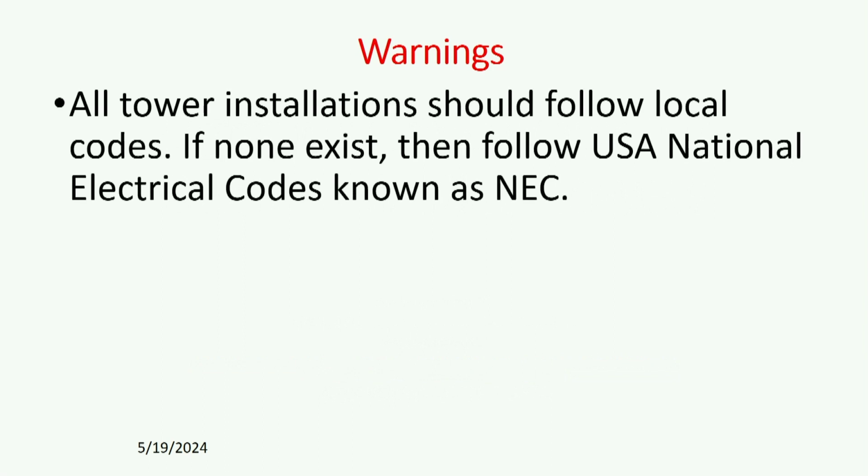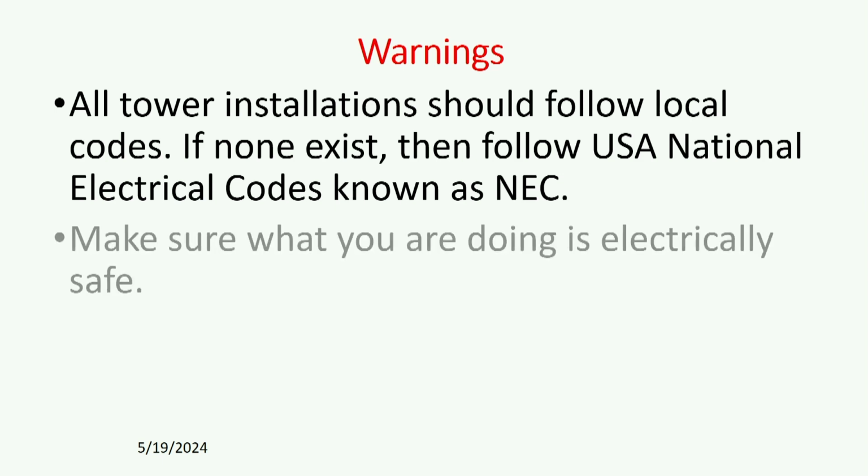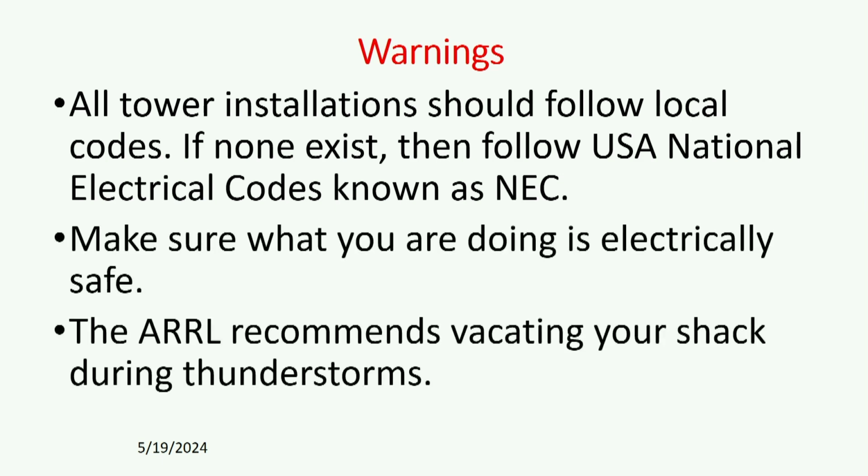One of the things I always do is warn you that you should always follow the local electrical codes. If none exist, then follow the USA National Electrical Codes, known as the NEC. Make sure that what you're doing is electrically safe. And the ARRL actually recommends that you vacate your shack during lightning storms. That's a fairly good idea.